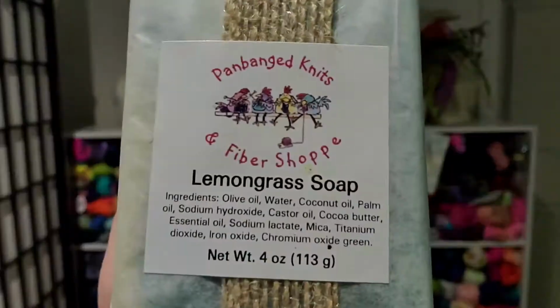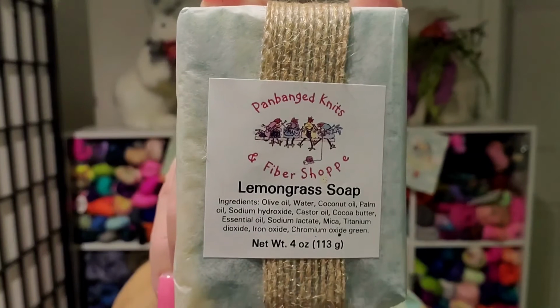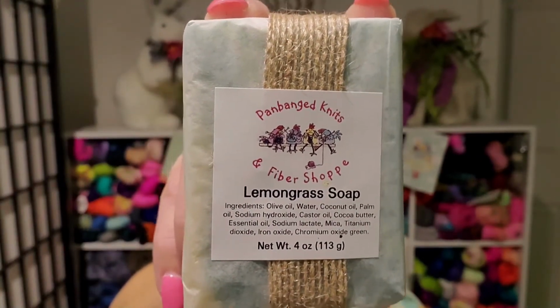So I did get a bar of soap. It's the lemongrass soap. The ingredients, well, I'll just show it to you, and you can take a screenshot. But it smells really good. The one she said for men smelled really good too. I think it was like Rum Runner, or maybe not Rum Runner. It was something. But absolutely love it.